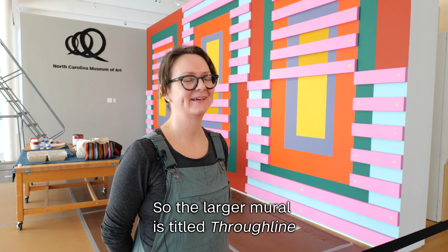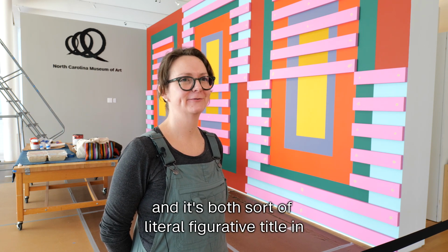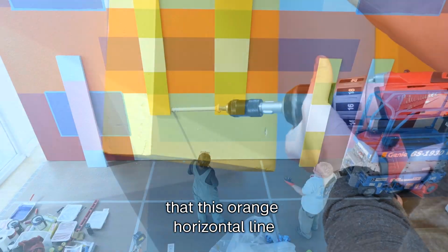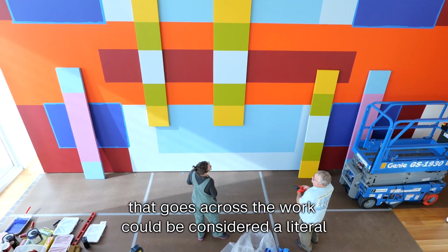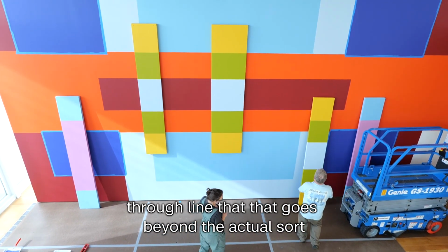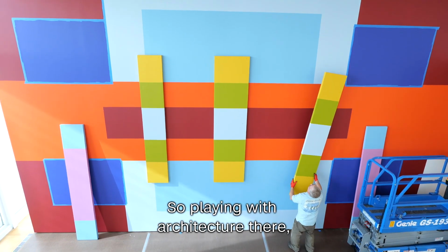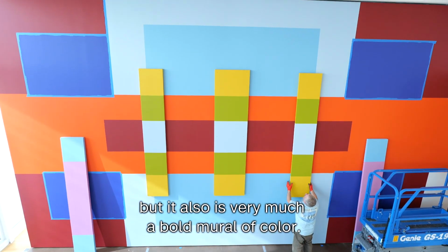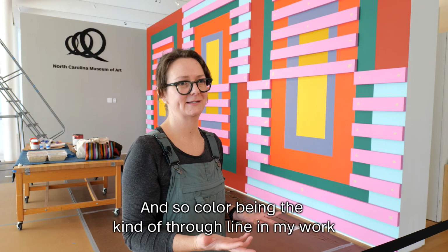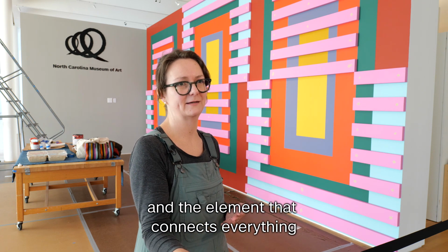So the larger mural is titled Through Line, and it's both a literal and figurative title, in that this orange horizontal line that goes across the work could be considered a literal through line that goes beyond the actual parameters of the mural and into the hallway, so playing with architecture there. But it also is very much a bold mural of color, and so color is the through line in my work and the element that connects everything.